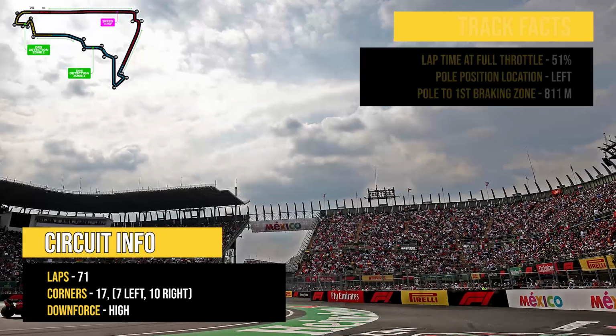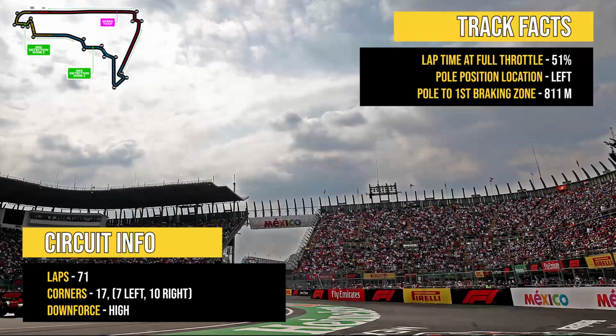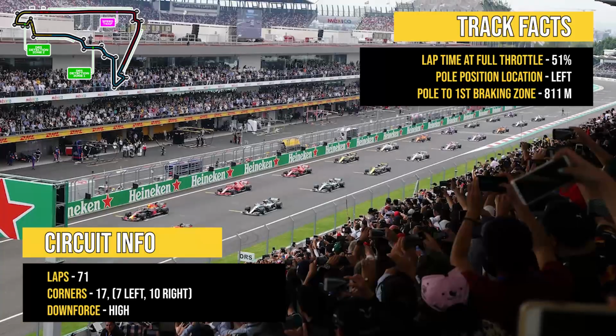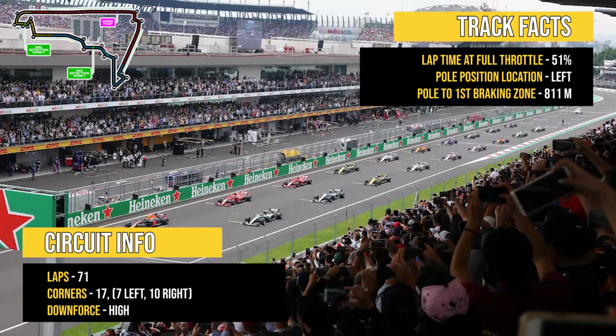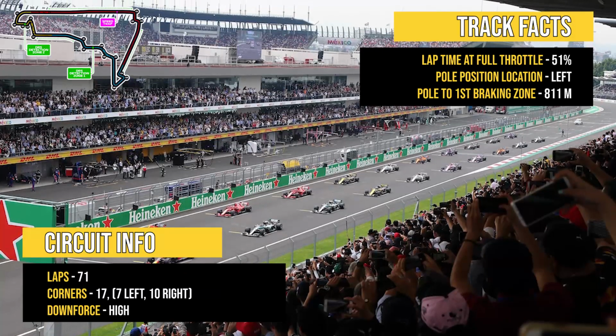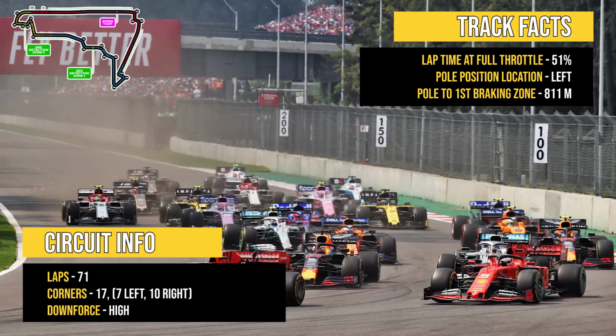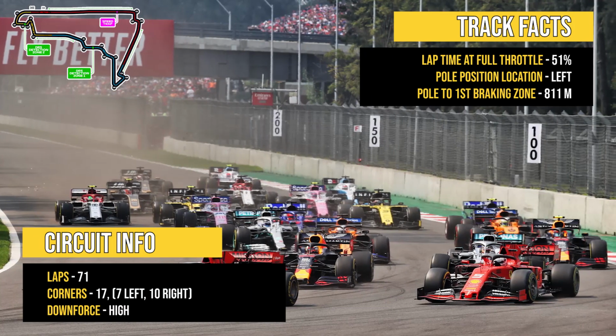Drivers will take their lap time at full throttle only 51% of the time, helped by 3 DRS zones. The pole sitter will start Sunday's race on the left-hand side of the grid, with the run down to turn 1 being 811 meters, which is the second longest of any track this season.